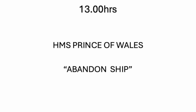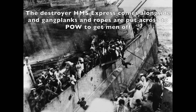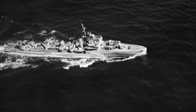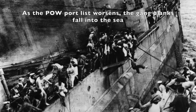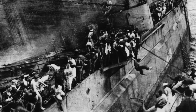An eerie silence now descended, and at 1 p.m. the order to abandon ship was given. In this iconic photograph, as gunners remain at their posts in their anti-flash gear, hundreds of men are attempting to cross over to the Destroyer Express, which had come alongside. Makeshift lines and gangplanks were put across the gap between the two ships, but as Prince of Wales rolled further to port, the gap widened and the gangplanks fell into the sea. Men continued to swing across the gap on ropes, but the situation was getting desperate now, and some men were falling to their death between the two ships.